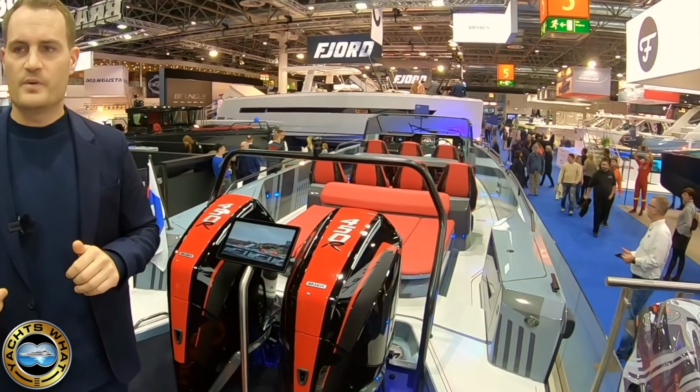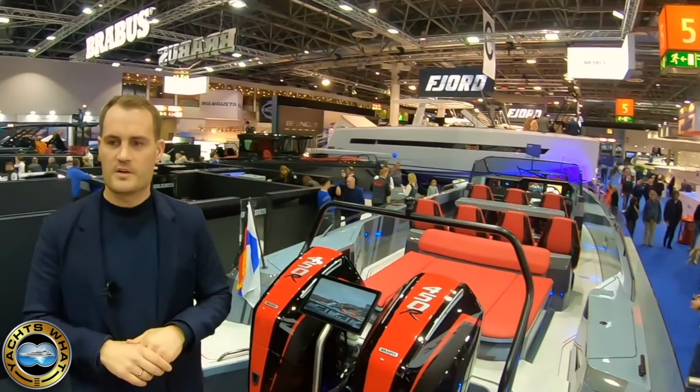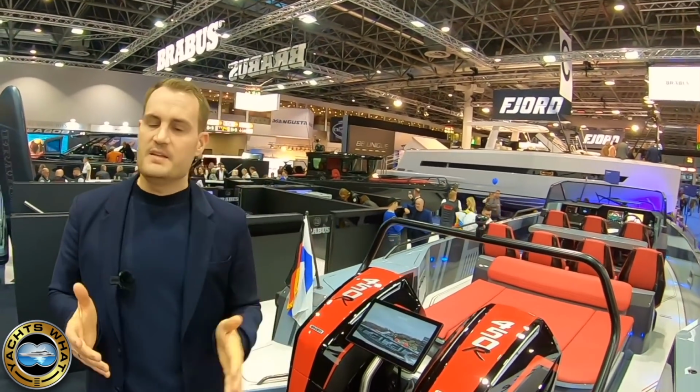Maximum we reached at the sea trials in Helsinki, that you also mentioned, was I think 63 point something. I think we reached 64 knots at one point. Yeah, we did. But that's the maximum. By the way, that's an increase of over 10 knots over its predecessor, the Shadow 800.